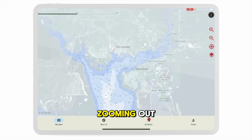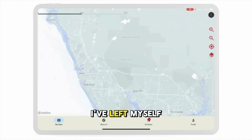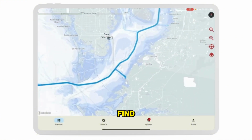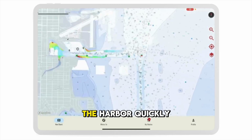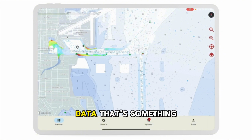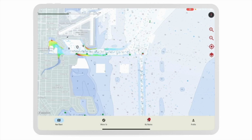We'll begin by zooming out. I've left myself a marker up in St. Pete so I can find the harbor quickly. And one thing I want to point out is all of these little blue and gray dots, that's the AIS data. That's something that's also new in version 2. So we're showing you the data up front. It will help you in planning your routing, for sure.